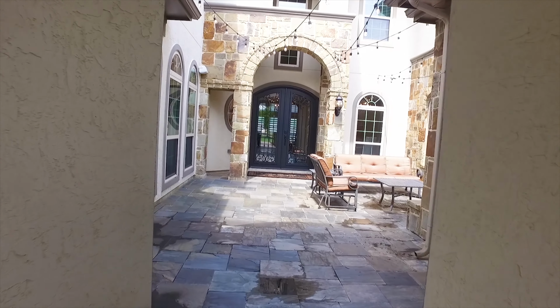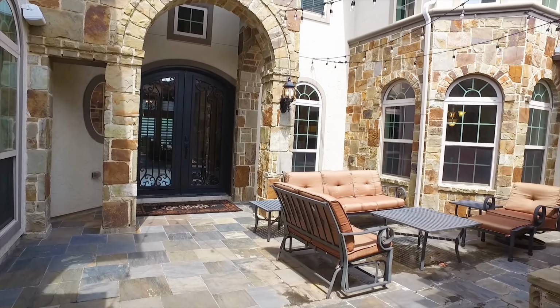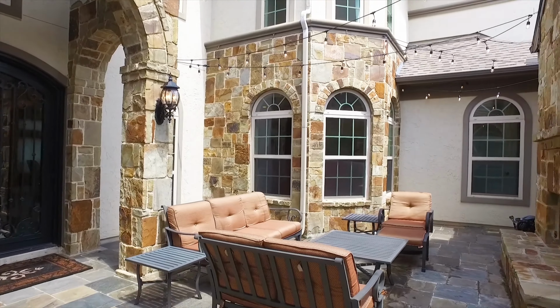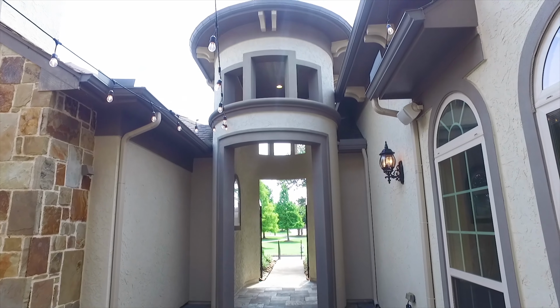Notice the amazing slate-tiled courtyard, perfect to entertain and relax all at once. Guests will be immediately impressed with this large outdoor fireplace. What a great place for a staycation.